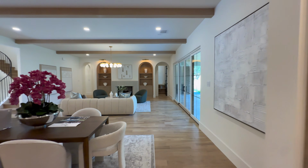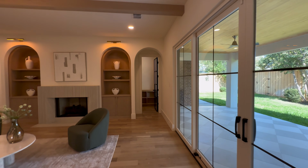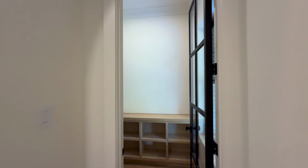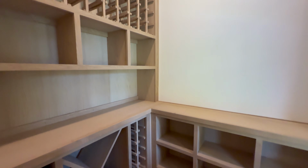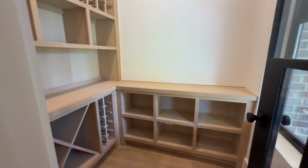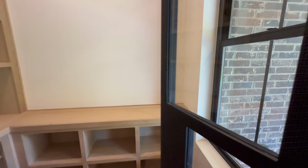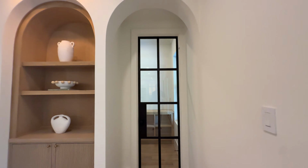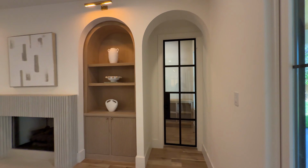Wow, so we covered a lot. I'll make sure to get you to the second level in just a second. I want to show you the wine room. Look at that. So you see how it's tucked away over here. Perfect to store all of your wine bottles. You can imagine just having this closed. You have an iron door right here with the glass panes inside. Look how elegant that looks. And not to mention your arch entryway.